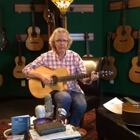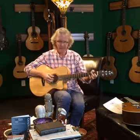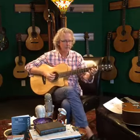I love being surprised. What can I tell you? I just love being surprised by the sounds of guitars. Maple sounds like this, feels like this. It's just so comfy. I love this style. Tony calls this the Talus.